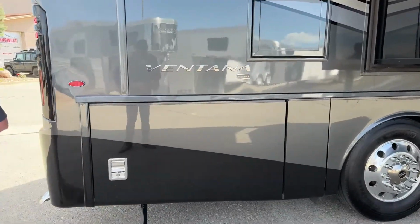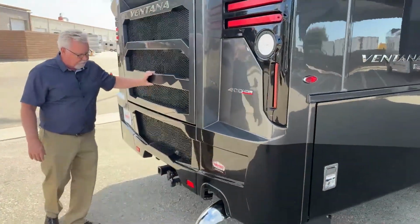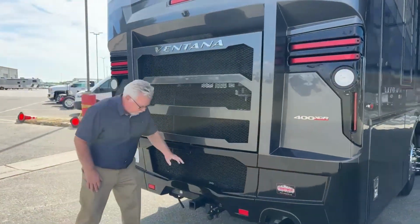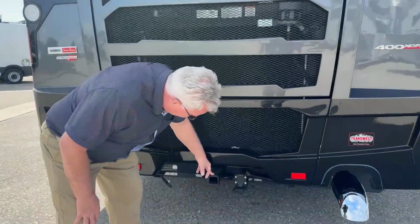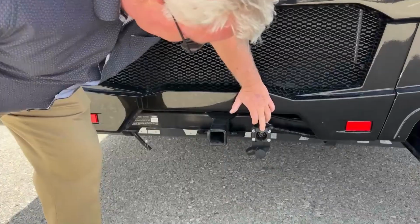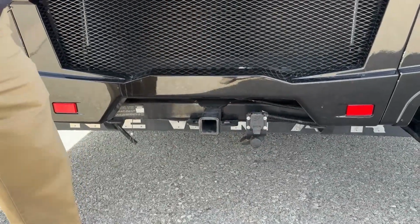Okay, as we come around back, again, this has got the 400 horsepower 8.9 liter Cummins. It's rated for 15,000 pounds. You can see we've got the 2-inch receiver right here. We do have the 7-way plug. This was hooked up for the air brake also.